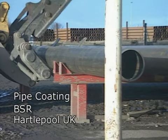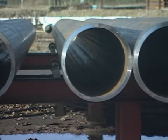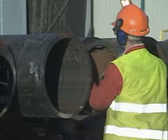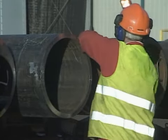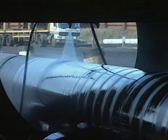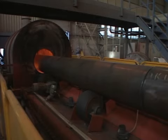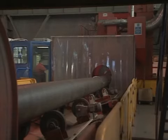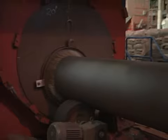The pipes are loaded onto the rack to enter the coating plant. The pipe ends are sealed to prevent any ingress of moisture or dirt during the next step in the operation. The pipes are washed and preheated to remove all moisture, before they enter the shot or grit blasting machine, which will create the required cleanliness and roughness of the pipe to secure proper bonding of the coating.